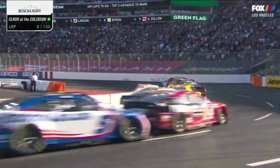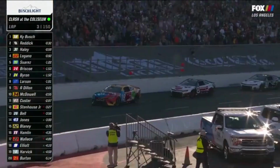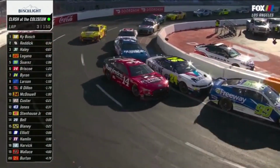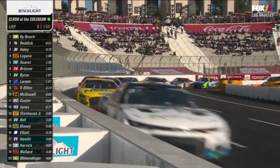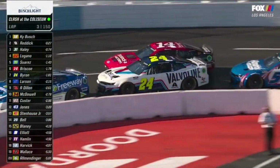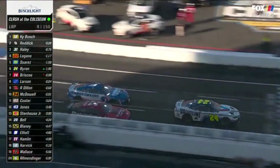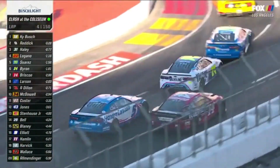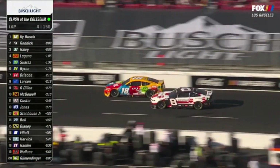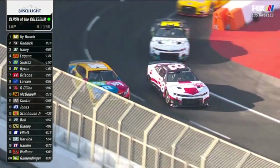Kyle Busch the leader. Reddick drops in. Then Haley, Logano, and Suarez. Byron to the inside on the 14. That battle for sixth place. Start to see right here Chase Briscoe on the outside. You need to get down. Everybody's single filing up. If he gets there, you could go to the back. Kyle Busch pushed up in turn one, and Tyler Reddick got inside. Let's see if he can maximize that inside lane.